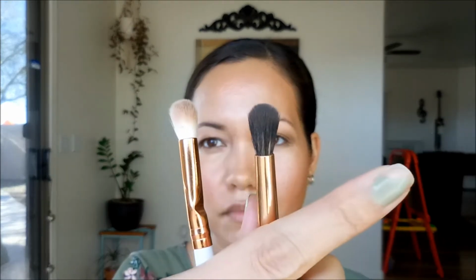just a smaller blending brush, not quite as fluffy as this one. So like that. And then I would dip it into this Kjaer Weiss eyeshadow in the shade Earthly Calm, just very lightly, like that. Tap off the excess and apply it to my outer eyelid. I'm not really doing a V or anything, just, I don't know, this is the technique that I like for my eye shape. Do this on the outer.